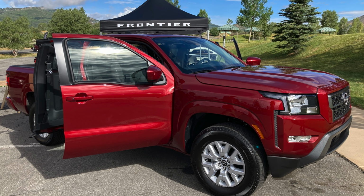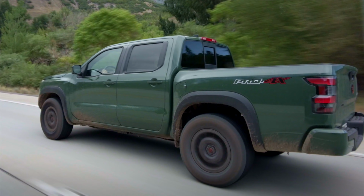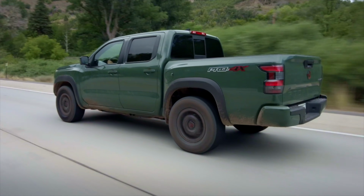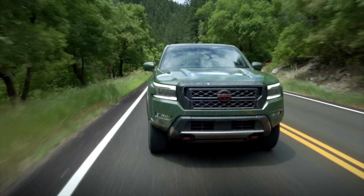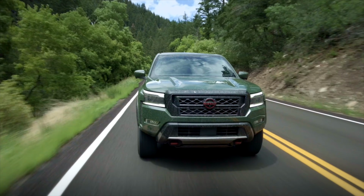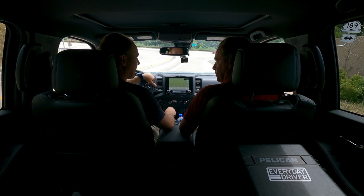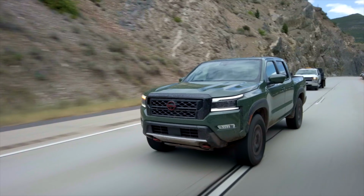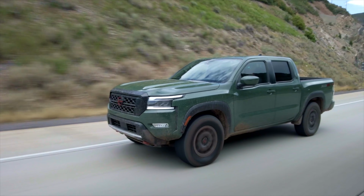The last Frontier, interestingly enough, isn't really much different in scale than this, but it looks like a class smaller. This almost looks like a full size. It only weighs about 150 or 200 pounds more than the last one. It is approximately the same dimensions as the last one, but it looks significantly larger, and I think the average actual truck buyer wants it to look big. Absolutely. But this doesn't feel big, and it's still the scale of the one from before. And it doesn't drive big. That is what good styling will do for you.